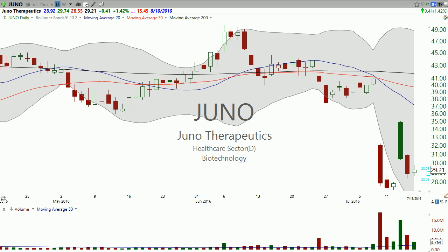Again, it's totally speculative here. I'm not pounding the table on this. I'm just showing you this potential trade. You don't have to put a stop below this latest low, or the initial low here. You don't have to put a stop down there.